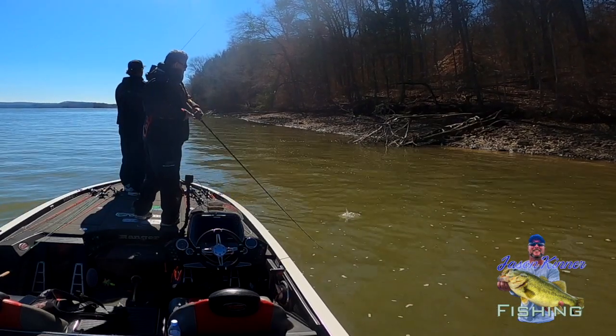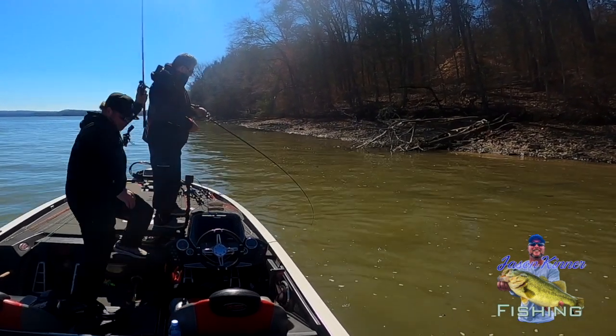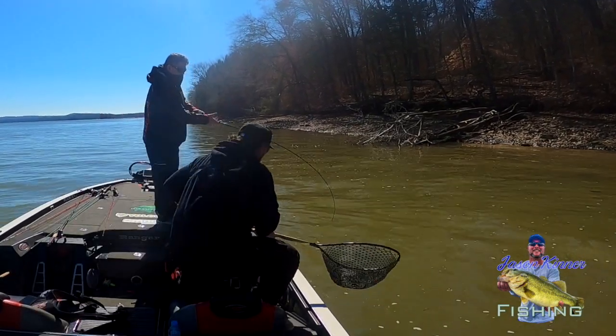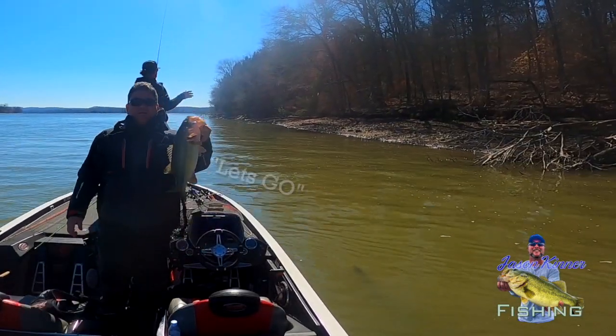Now I can't even pretend like on this trip that I caught the big fish, because Mike had the big fish right here. He catches one probably about 5.5 pounds. My big fish on this trip was about 4.5 pounds. So it wasn't one of those trips where we ran into one of those Chickamauga giants per se, but we still caught some good fish and we caught quite a few fish.